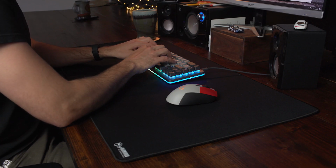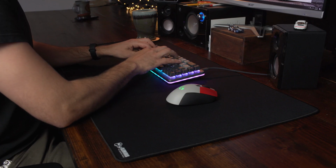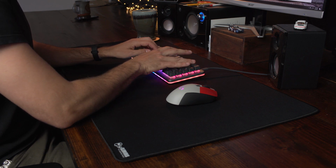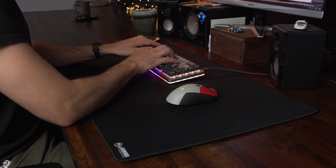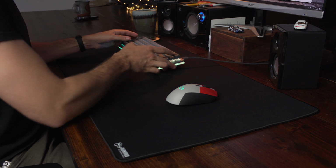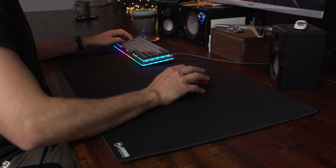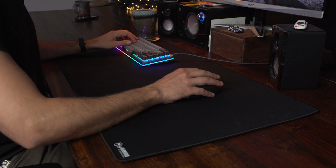Another reason that I really like it, it helps to define my immediate workspace a little bit more. Obviously, I'm constantly unboxing things and checking different things out, and so it can get a little bit cluttered on my desk. But having that mouse pad defines that working area, and so it kind of incentivizes me to keep that area a little bit more clean.